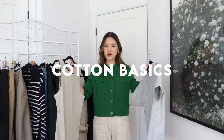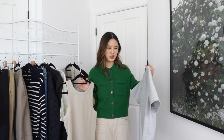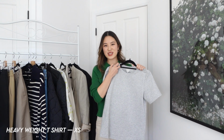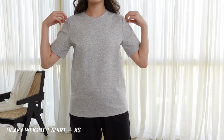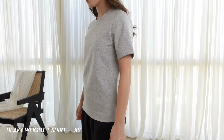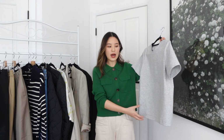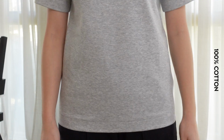In the next category, I've got some of their cotton basics to share with you guys, and I had such high expectations of this category, but it just did not live up to expectation. So the issue with this t-shirt for me is once again the proportions, where because I think they designed the t-shirt to end at the top of the hip, it actually ends at the bottom of the hip for me. So what happens is that it fits really tightly at the bottom.